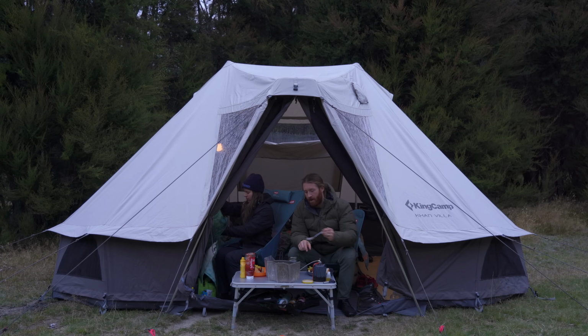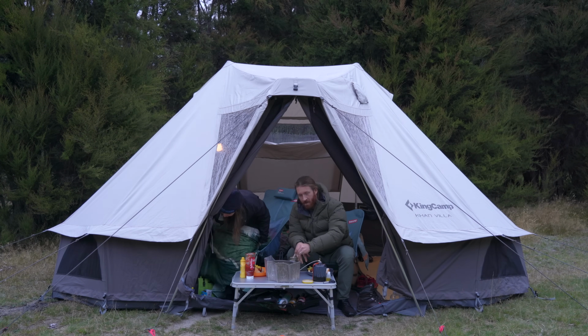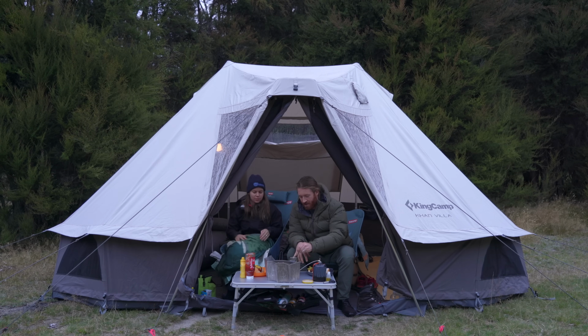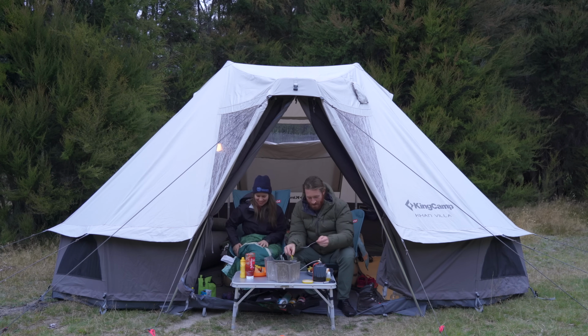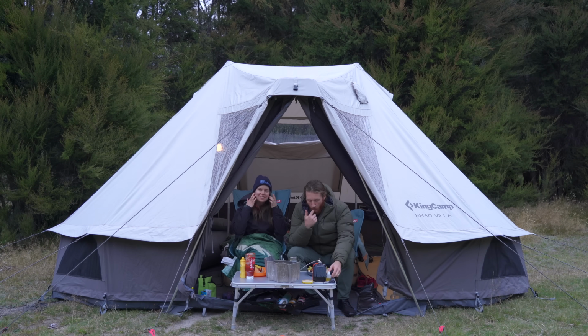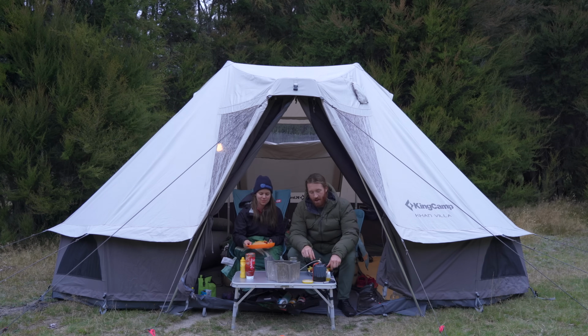It's raining a little bit. I think it's coming in. I'm having my last two hot dogs. Four hot dogs. Oh well, it's a treat. It's always a treat to be out on camp.